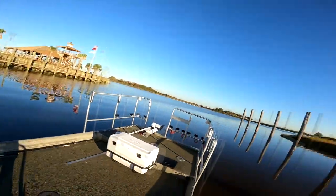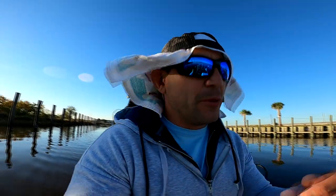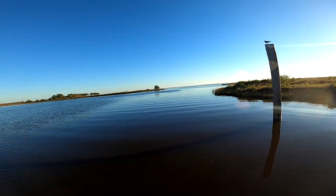Out here at Moses Lake. Beautiful day, really no wind today. There was a lot of wind yesterday, but we still got it done. There's floodgates out there, you can barely see them. We're going to work this shoreline over here, then hit the floodgate, then maybe hit the jetty, try to catch some sheephead for y'all today.